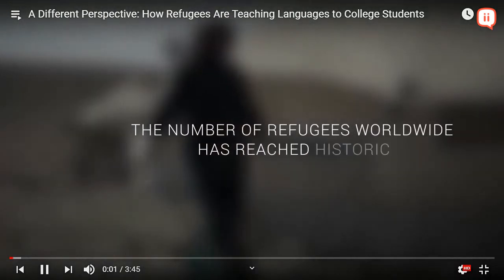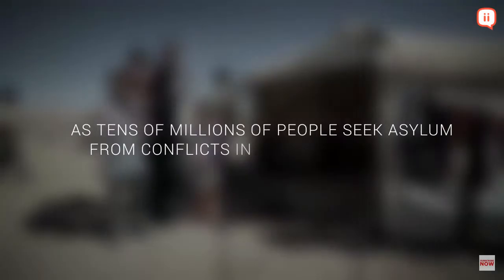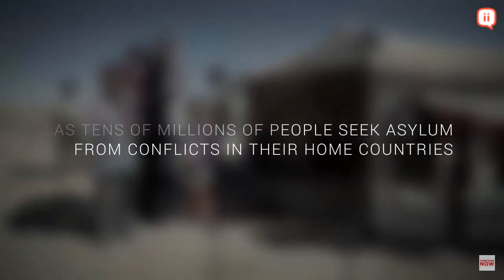The number of refugees worldwide has reached historic levels as tens of millions of people seek asylum from conflicts in their home countries.